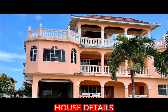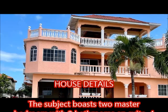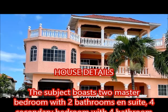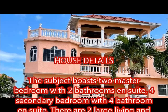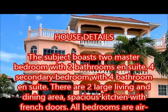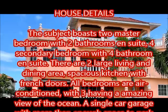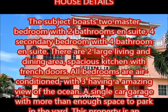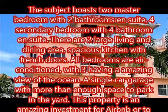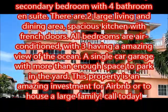This house, which is located in Rio Nuevo, St. Mary, boasts two master bedrooms with two bathroom en suites, four secondary bedrooms with four bathroom en suites. There are two large living and dining area spaces, a spacious kitchen with French doors. All bedrooms are air conditioned, with three having an amazing view of the ocean.